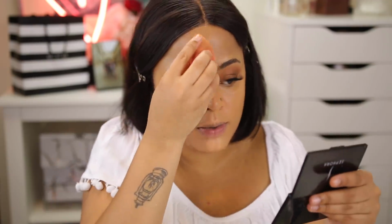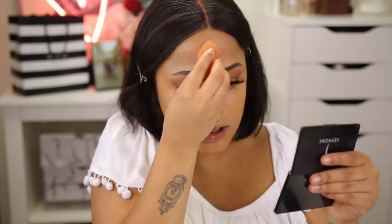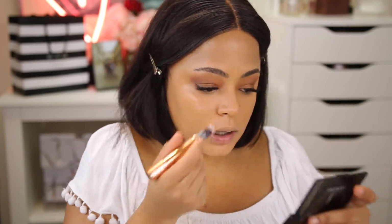I always use a beauty blender underneath my eyes, so I'm not gonna change that. I switch with foundation between beauty blender and brush, so that's why I showed both. But usually with concealer, I always use the sponge. Okay, so this could be a little bit lighter, but I'm not mad at the coverage.